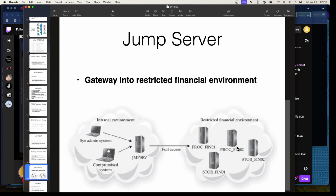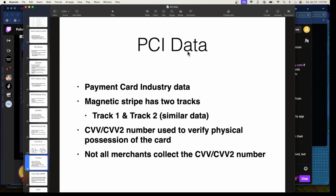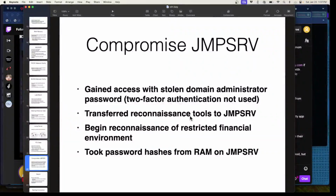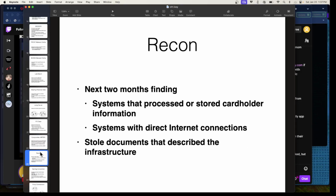There's the public stuff, there's the low importance private stuff, and the financial stuff has yet another barrier. That's what you're supposed to do, but they spent months mapping it out. And all this time, the company doesn't know what's happening. That's what's horrible. So they wanted to steal credit card numbers. So they stole the PCI data, which is the credit card numbers, and they compromised it. And they were able to compromise all these machines. And so it took them 2 months finding the systems that processed the cardholder information and finding systems with direct internet connections and mapping a path to sneak the credit card numbers back off.